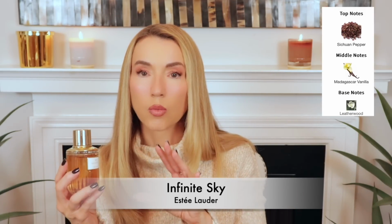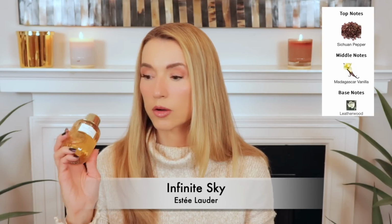This has such a beautiful woody vanilla in the dry down, spicy, warm, woody vanilla in the dry down, quite beautiful. And the sandalwood and the cedar are fairly prominent, and this one has great lasting power.